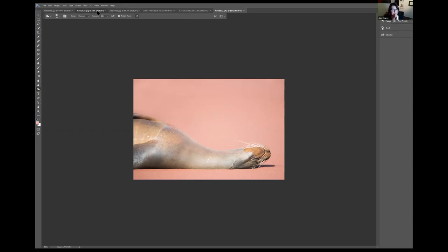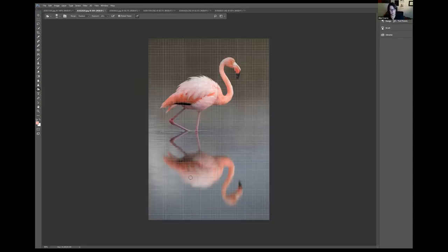And finally, I'll just show you this one. This is a flamingo walking in the water. There's some dust spots on here. I'll get rid of those straight away. This one needs a bit more work because this is actually the quick edit version. I'll show you the original version.